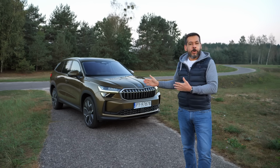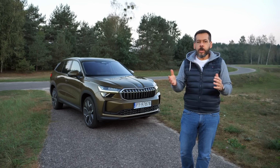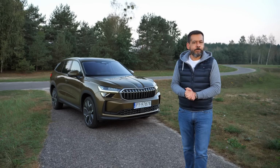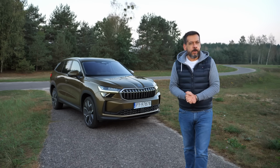This is the second generation of the Czech export hit, which sells better in Germany and the UK than it does in its home country. Let's find out if it's as good as the Germans and the Brits think it is.